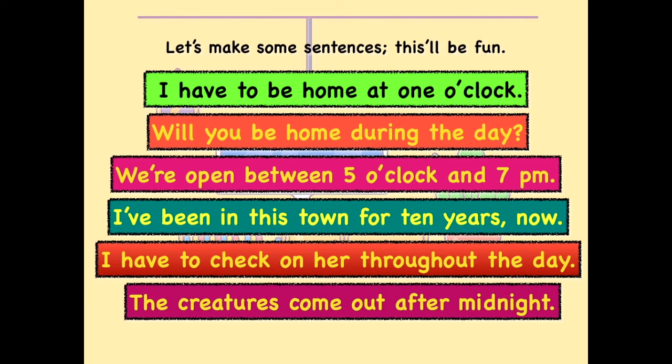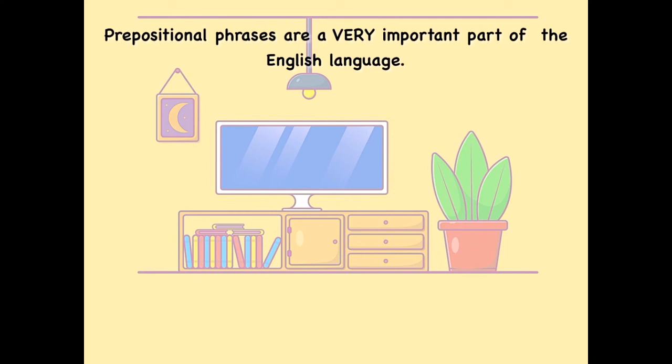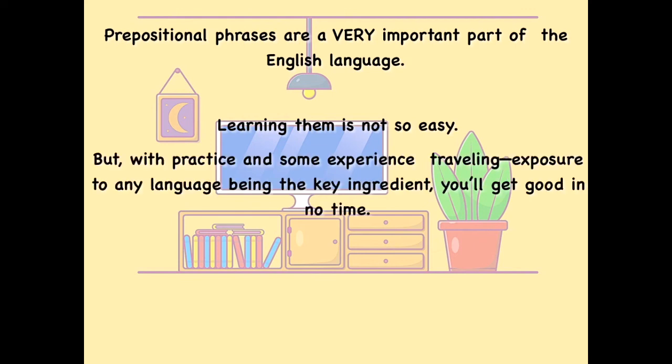Excellent work. Very nicely done. And remember, prepositional phrases are a very important part of the English language. Very important, with emphasis on very important. Learning them is not so easy. But with practice and some experience traveling, exposure to any language being the key ingredient, you'll get good in no time.